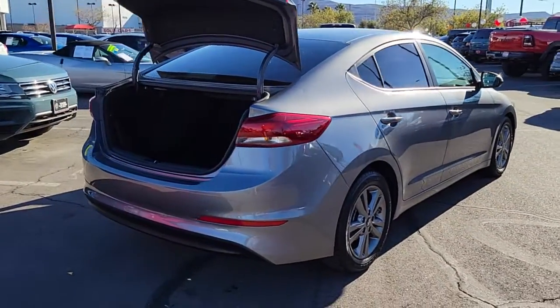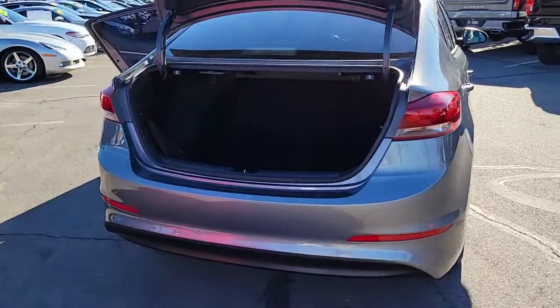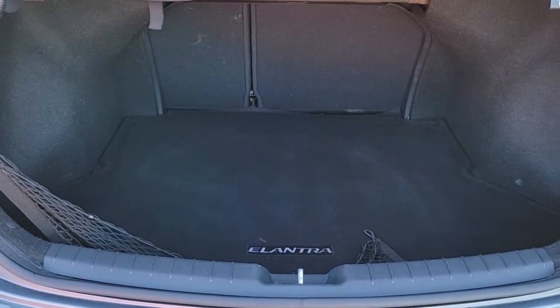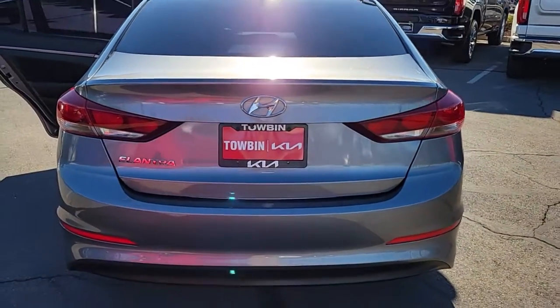With svelte styling, loads of driver-focused tech, fuel-efficient performance, and a suite of the latest safety features, this smart compact sedan brings new energy to every drive. The following are some of this vehicle's highlighted options: backup camera, floor mats.